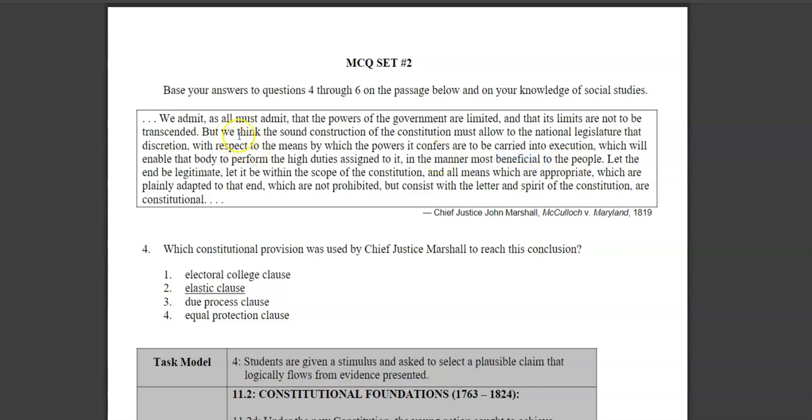We put this together. We think the sound understanding of the Constitution must allow the Congress that leeway with respect to the means by which the powers are to be carried out, which will enable that body to perform the duties assigned to it in a manner that's best for the people. "Let the end be legitimate. Let it be within the scope of the Constitution. And all means which are appropriate, which are plainly adapted to that end, which are not prohibited, but consist with the letter and spirit of the Constitution, are constitutional." So if we think about what he's saying, anything that works to get Congress to do its job is constitutional. So he's using the elastic clause to stretch out the powers of Congress and therefore allow a national bank in this case.